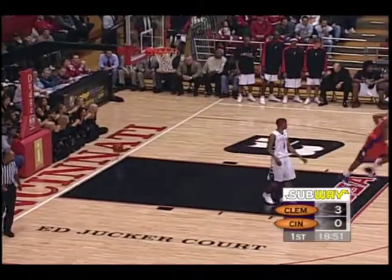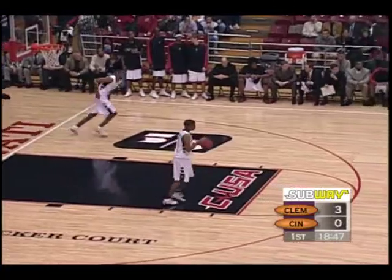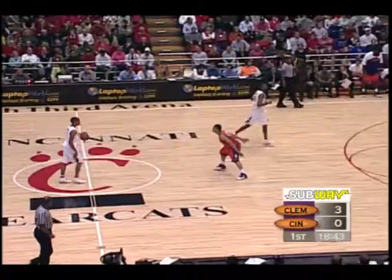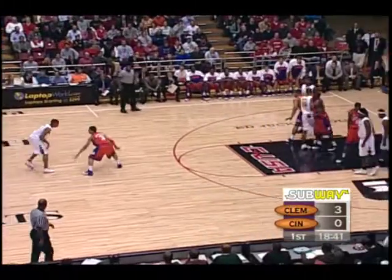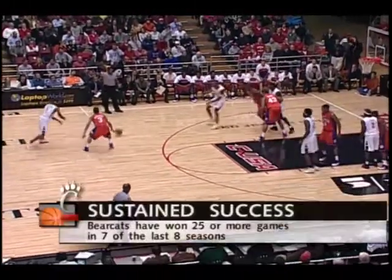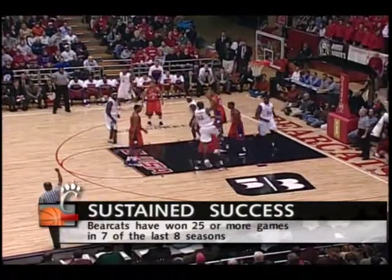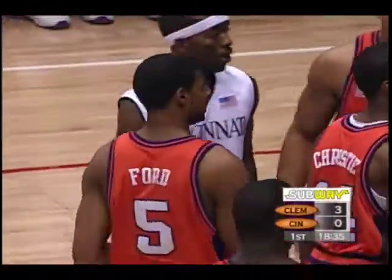Ooh, that was a rainbow three from Babalola. He made some big plays the other night in overtime. And a good start for Clemson on Ola's three-pointer. Babalola shoots that rainbow perimeter shot at 6'6". You think he'd play inside with that body, and he can shoot it from the perimeter.